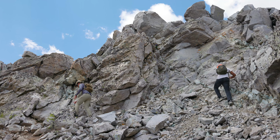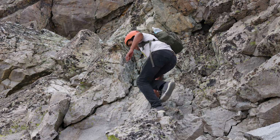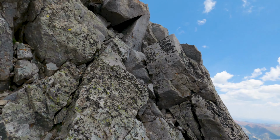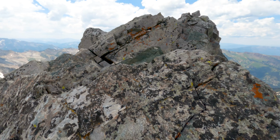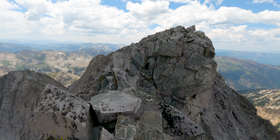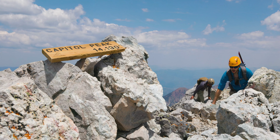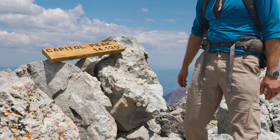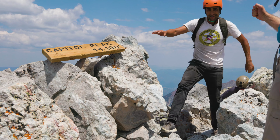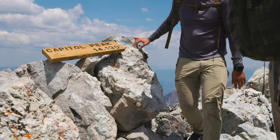We are 50 feet from the summit of Capitol Peak. Man, we're so stoked. There she is. There's no more up after that. Yeah. Nice. Hell yeah. Nice job. Capitol Peak.